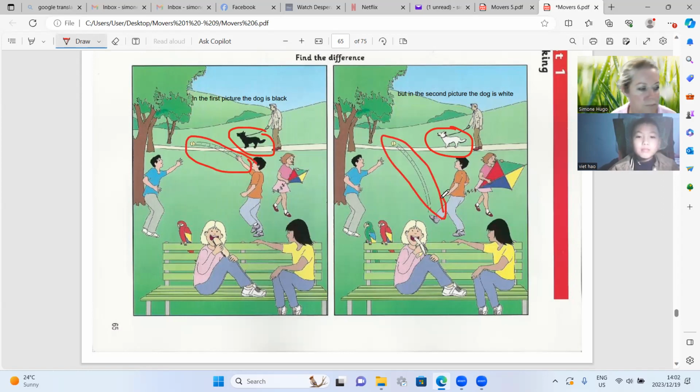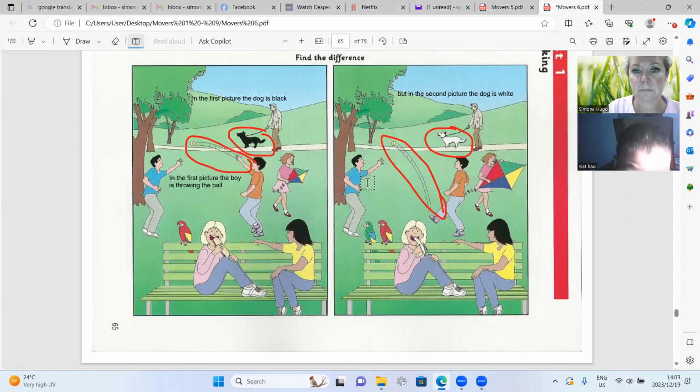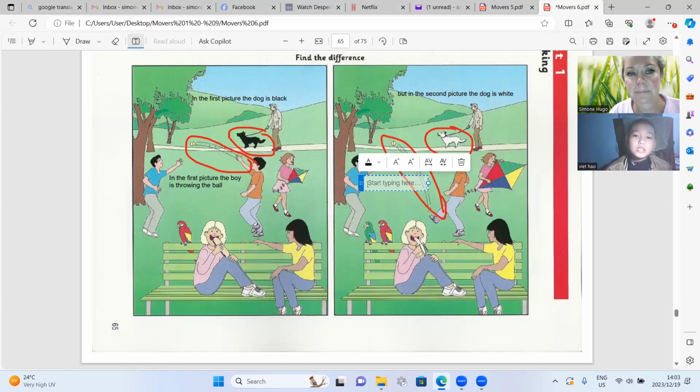In the first picture, the boy is throwing a ball, but in the second picture, the boy is kicking a ball.